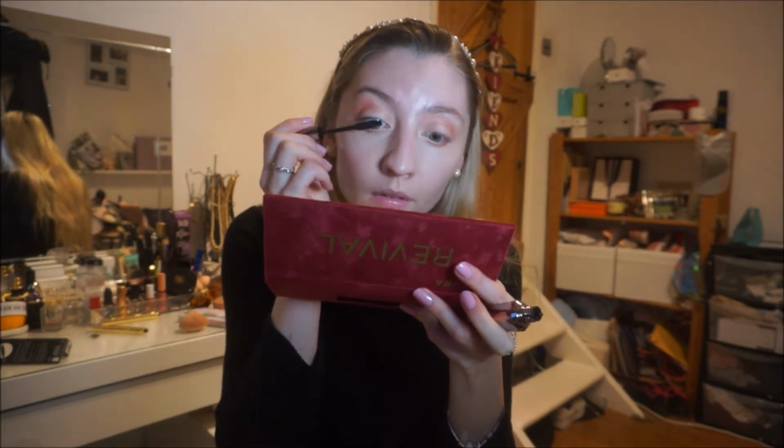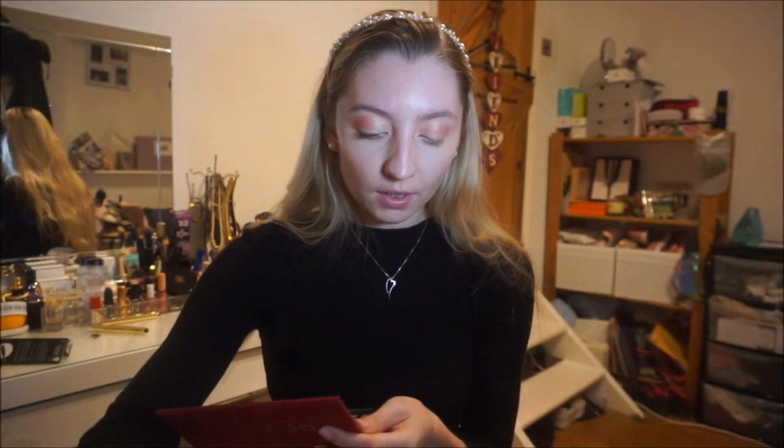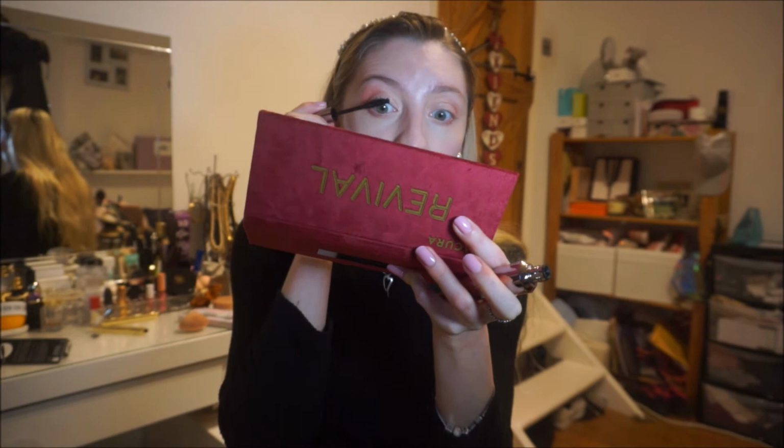Looks like that. The brush head is the same. And I'm going to do it into this mirror rather than the camera because, like I say, you do not want me close up. Okay, I don't know if you can see a difference. I feel like not a lot comes out on the brush. You have to keep putting a few layers on, but you know, you can tell I've got mascara on from here.